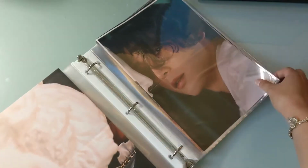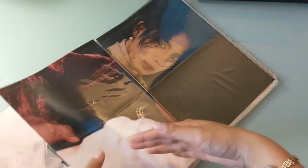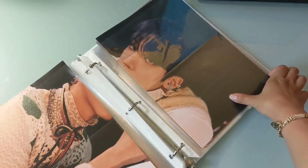I don't display posters on my walls because I have too many posters and not enough wall space, and I'm also really scared of damaging the corners with any blue tack or double-sided tape or washi tape. So everything goes in the binder because at least there's an equal chance of me actually looking through and seeing what inclusions that I have in the first place.